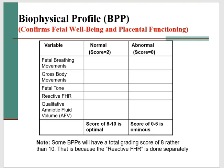We look for gross body movements, meaning I'm looking for arms and legs to move. I want to see that baby moving and kicking. Again, if the baby has the oxygen to move, I can be pretty sure my baby's doing well.